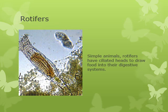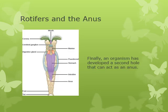Next organism. These are a little bit nicer. You guys don't have as many issues with these. Rotifers. So this is a rotifer. It's got a ciliated head, so it's got cilia on its head that are flapping to bring food into its digestive system. Now here's where the rotifer is so important to animal development. The rotifer was the first set of organisms that not only had a mouth, but also had an anus. So no longer are we taking in food and excreting it from the same orifice. It's going in one end and going all the way through to the other end. Also, it's got toes. I think that's so cute. It's got a foot with 2 toes that it uses to hold on to the ground.